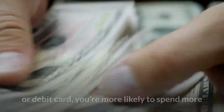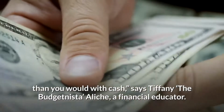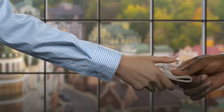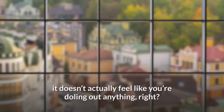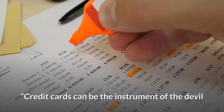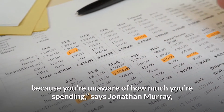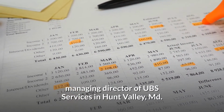If you use a credit or debit card, you're more likely to spend more than you would with cash, says Tiffany, the Budgetnista, Alice, a financial educator. After all, when you're not physically handing over money, it doesn't actually feel like you're doling out anything, right? Credit cards can be the instrument of the devil because you're unaware of how much you're spending, says Jonathan Murray, managing director of UBS Services in Hunt Valley, MD.